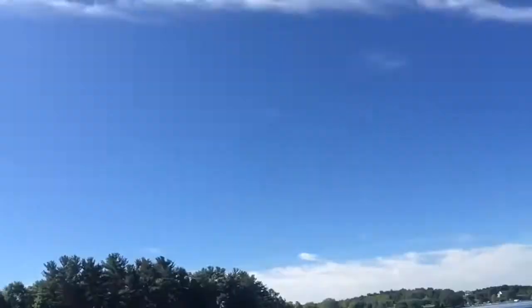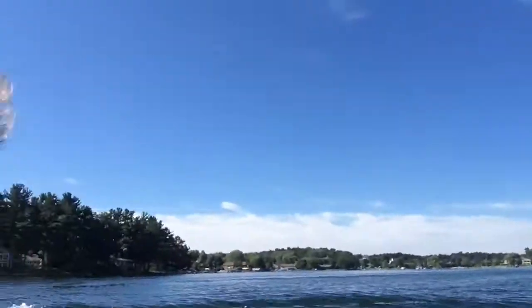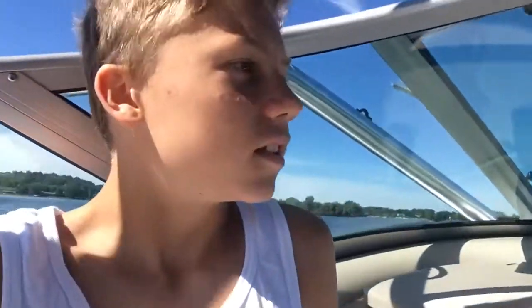Hey guys, we're on the water, taking it for a little spin while my mom's at work. She's gonna be home pretty soon. She just had to go do something really fast. We're out on the water. Water's pretty nice. Haley, say hi. Haley's driving right now. My dad's teaching her how to drive. She's just learning. All right, see you guys.